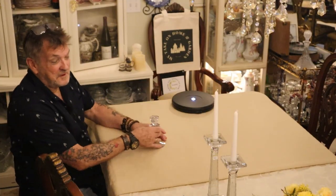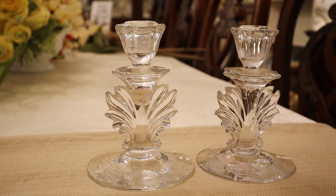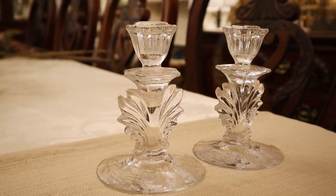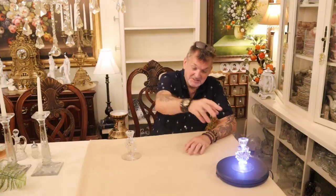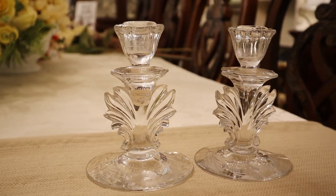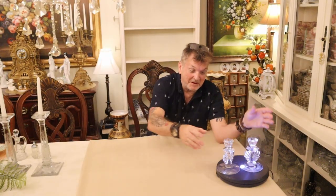And we have a medium pair of candlesticks, crystal, by Fostoria. I loved them. Angela loved them, of course, and they have to stay here. You know, we have a few pieces, and we'll get a good close-up of this, but they are etched on the bottom and fantastic. Look at this pair. So, real happy with that.